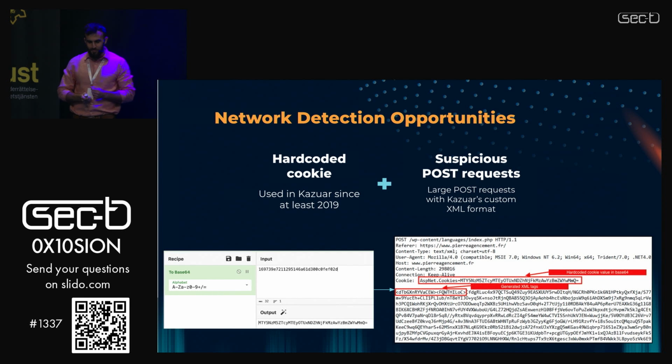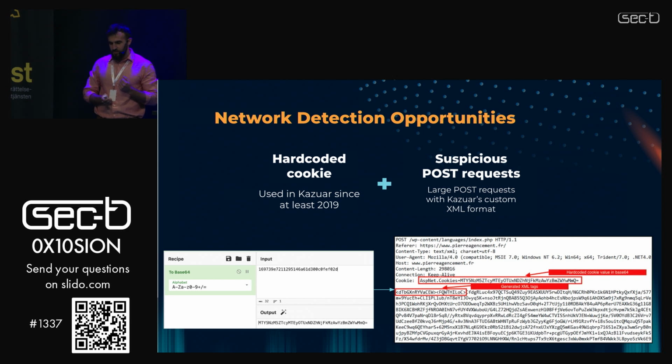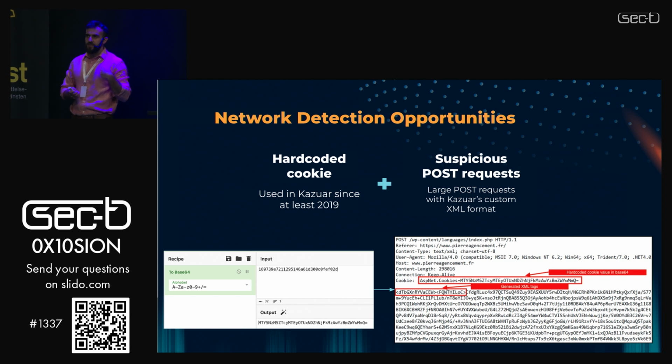And in terms of network communication, Tom mentioned the hard-coded cookies. Kazuar has used this string as a cookie since at least 2019, and I believe it might have been used even earlier than 2019. And like other malware, when Kazuar exfiltrates data, it sends really long POST requests. On top of that, it also uses randomly generated XML tags in these POST requests. So if you combine these two, I think you can, with even higher certainty, determine that this is indeed a packet of Kazuar.